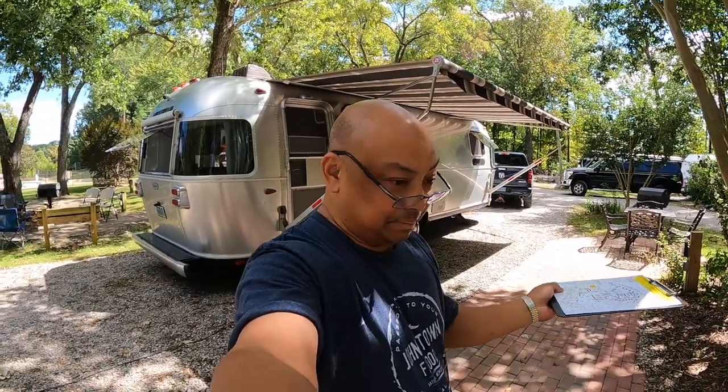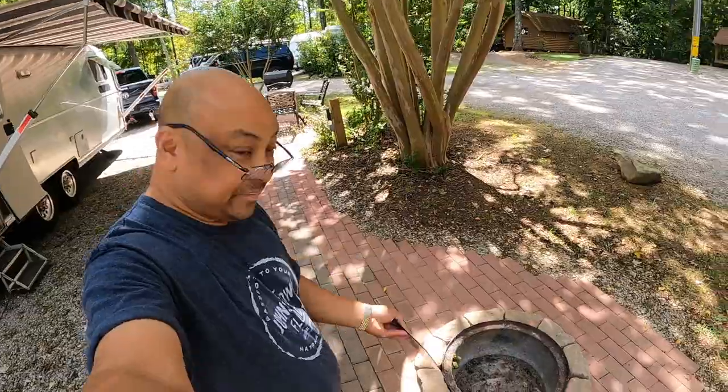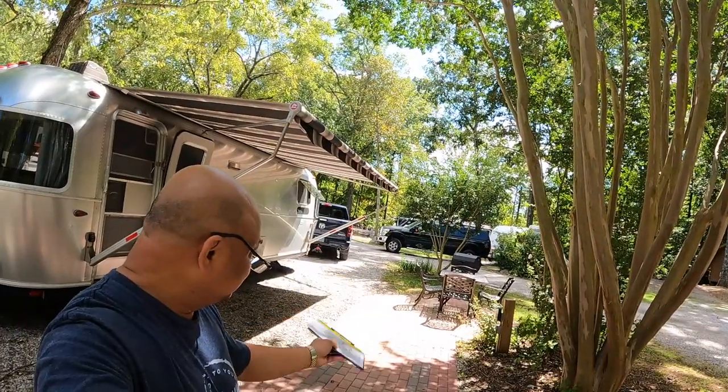But let me show you the RV site. I'm at an end cap. I have a premium pull through 50 feet or more RV site. So this is what it looks like. It is brick lined here. Fire pit. I have a patio table and the barbecue.